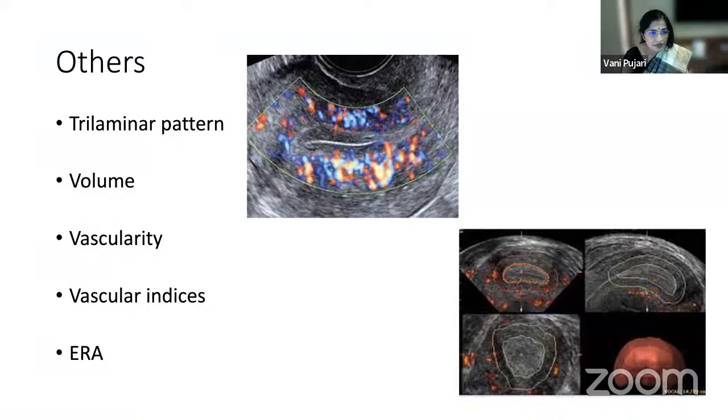Even though other factors also came in later on, like trilaminar pattern, volume of the endometrium, vascularity and vascular indices, and endometrial receptivity assay. The people who do all this believe that we have to do one or two of these before we transfer any embryo. But unfortunately, when we look at larger evidence, RCTs, or meta-analyses, we don't have solid evidence for the rest of these factors, but there is reasonably good evidence for the thickness of the endometrium. So if the endometrium is thin, it is implied that the implantation potential is less, and the pregnancy rate will be less.